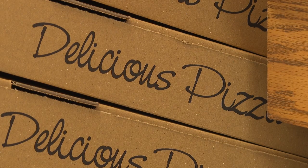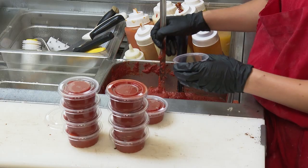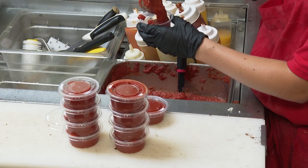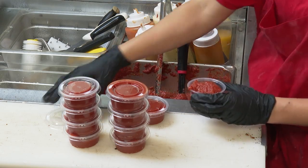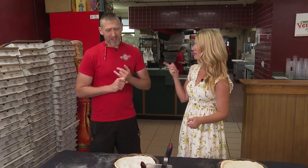So you can go with the dough, you can go the healthy route. We have a nice savory sauce as well. You offer different crust sizes as well. Oh yeah, we do a ton. Well, the sizes, but also what you have, the Ohio style. Yeah, we have an Ohio style.